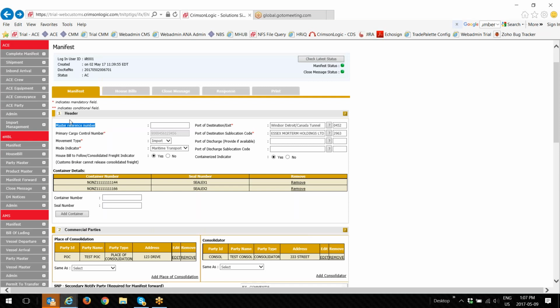It's within the manifest search. If you assign this, then you can filter data. But otherwise, the primary cargo movement type and port information here haven't changed. What you will notice here is that previously this was called the consolidation indicator. And again, there were some suggestions because people weren't exactly sure what the consolidation indicator yes or no was. So now we emphasize that a little bit more, that it says house bill to follow / consolidated freight indicator. And I would put an additional note here that customs broker can't release consolidated freight, to hopefully clarify what that yes or no indicator is.